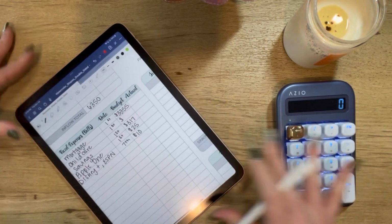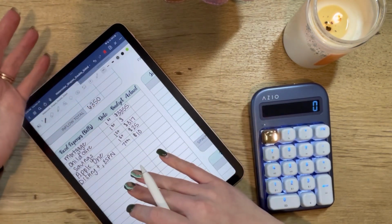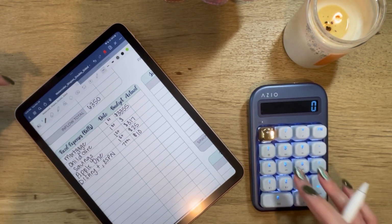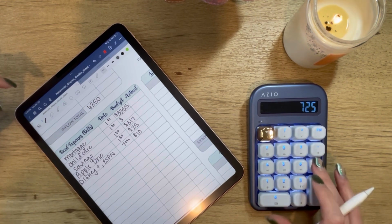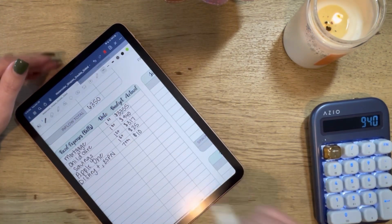It varies from month to month. For instance, the month of April will be different because in the month of March, my daughter had spring break, so she didn't do her childcare. But I still budget for a certain amount. So we're going to do $725 for my son plus $215 for my daughter. So we are going to budget $940.